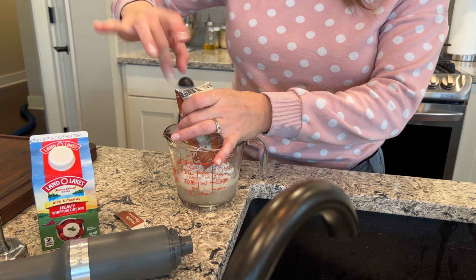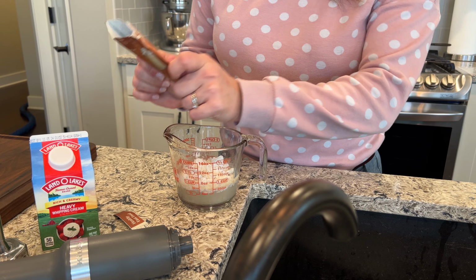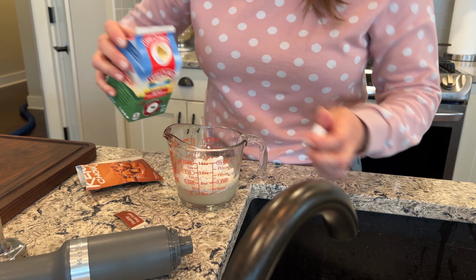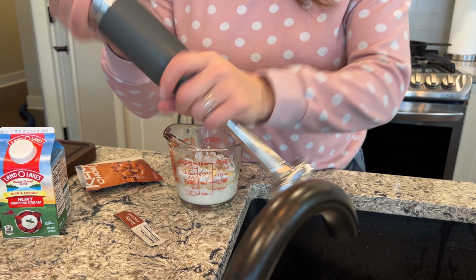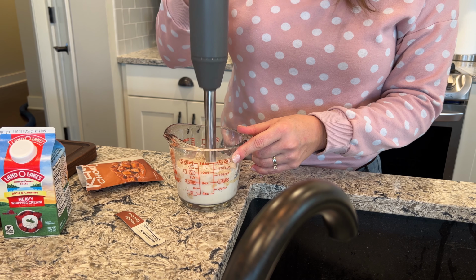Get that all in there. Don't let any go to waste. And then about a quarter of a cup of heavy cream. We'll see where that lands. I'm going to use my immersion blender, most efficient way for me. And I love this cordless one that I have from KitchenAid.